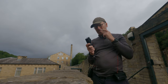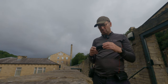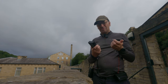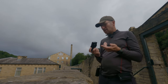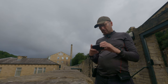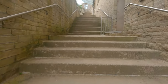Got a new toy. This is the Ricoh GR3. The reason I bought this is because it's a small compact camera. They're discreet, a bit of a toy camera, though it's not. It packs quite a punch, to be honest, but it's nice and small, and hopefully I'll come away with some decent images today. Just play around with a few settings and see how we get on. Right, without further ado.